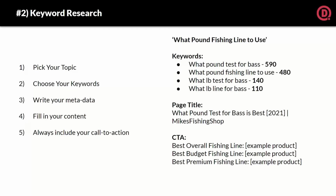And looking at these monthly search volumes in the competitive space, I'll begin to write out my metadata. So if I'm writing a blog article, the page title may look something like this: what pound test for bass is best, with the 2021 in brackets. That just helps with the click-through rate on articles like this.